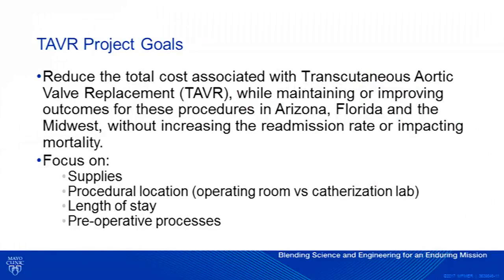Our project goals for TAVR were, again, as we've been talking about all morning here, to reduce the total costs associated with TAVR while maintaining or improving outcomes for these procedures at our destination sites here in Rochester, Arizona, and Florida, without increasing the readmission rate or impacting mortality and other key measures there as well.